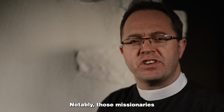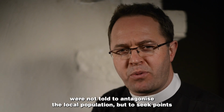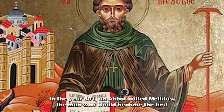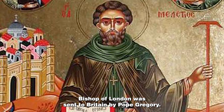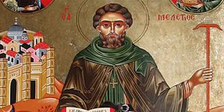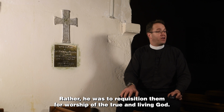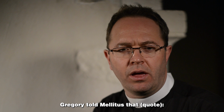Notably, those missionaries were not told to antagonise the local population, but to seek points of connection through which they might share their beliefs and values. In the year 601, an abbot called Mellitus, the man who had become the first Bishop of London, was sent to Britain by Pope Gregory. Gregory advised Mellitus not to destroy the pagan temples that he found in Britain. Rather, he was to requisition them for worship of the true and living God.